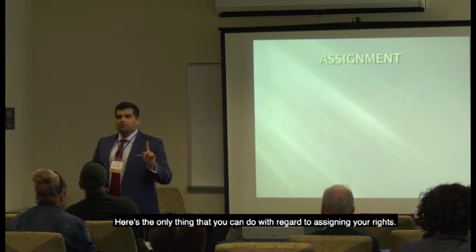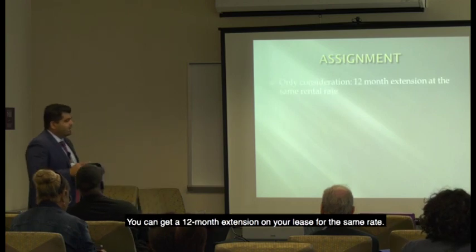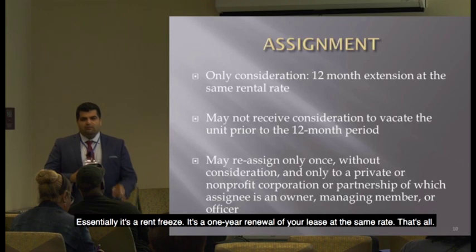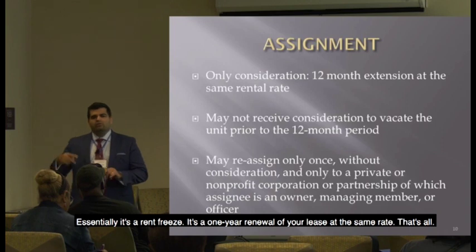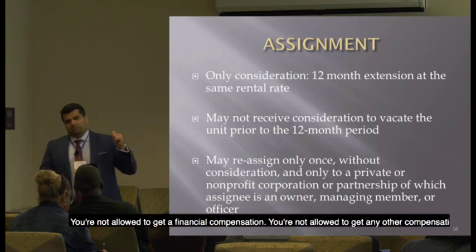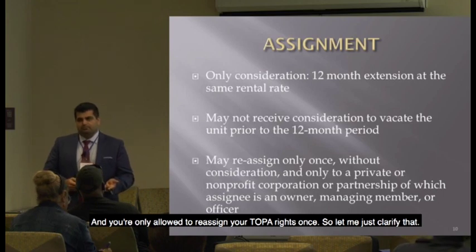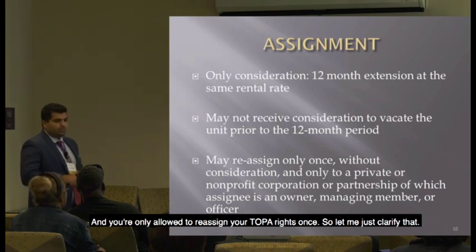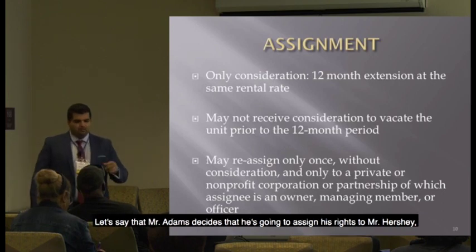Here's the only thing that you can do with regard to assigning your rights. You can get a 12-month extension on your lease for the same rate. Essentially, it's a rent freeze. It's a 1-year renewal of your lease at the same rate. That's all. You're not allowed to get financial compensation. You're not allowed to get any other compensation. And you're only allowed to reassign your TOPA rights once. So let me just clarify that.